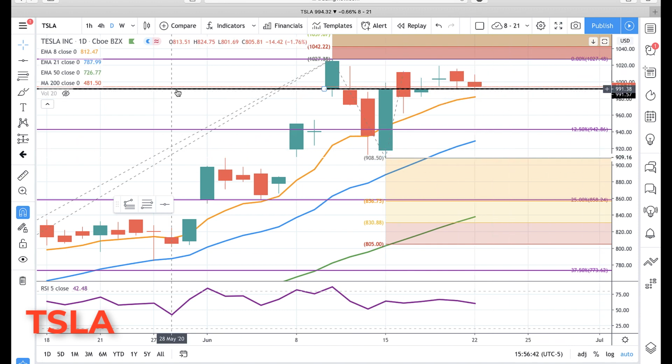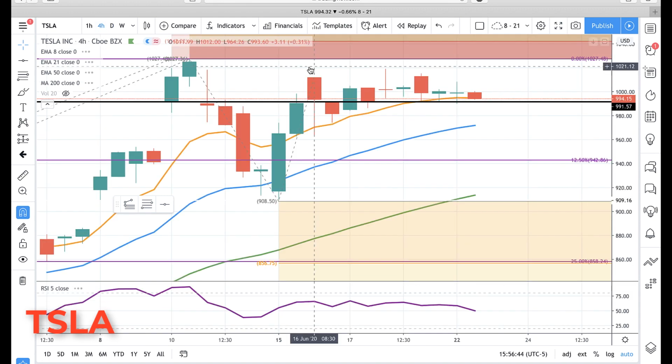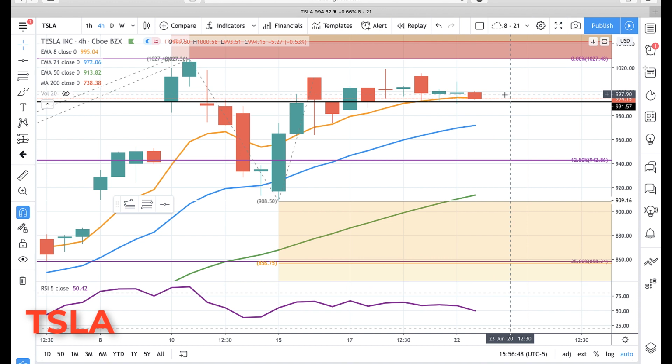As this comes in contact, let's just jump to that 4 hour real quick. You can see it's holding right at the rotation zone, just drifting sideways. So there's going to be some minor support about 972. I'm really focused on the daily chart, though.